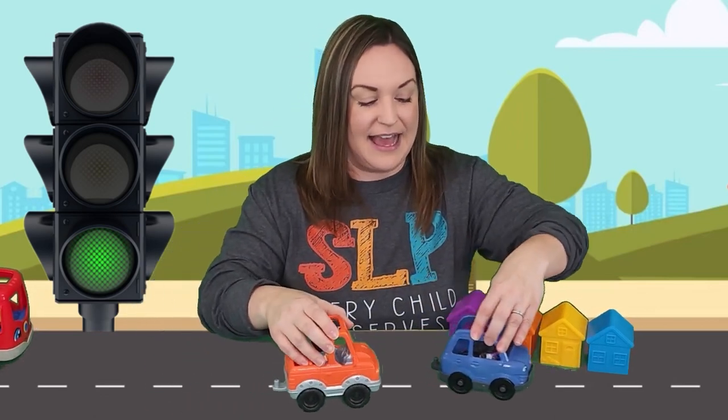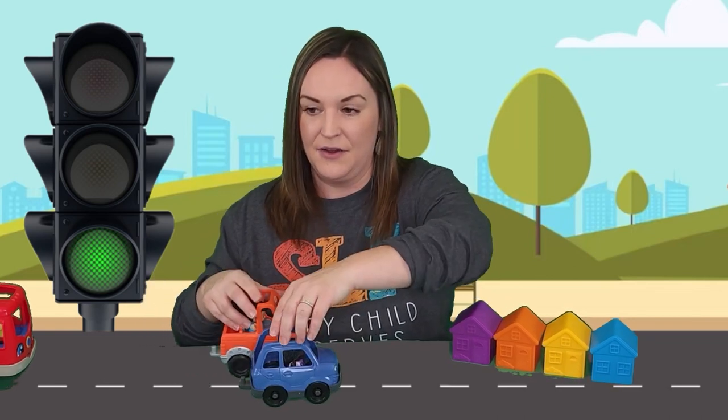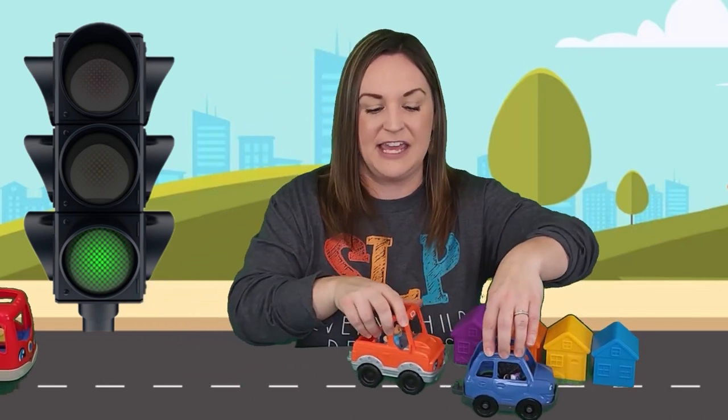Where do you think they're going? I think maybe they're going to work or to the grocery store to get food. Or maybe they're going to their friend's house. Oh, that would be so fun to go to your friend's house.